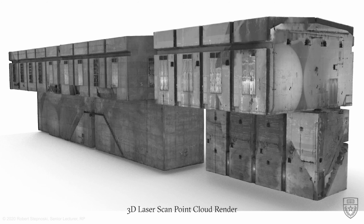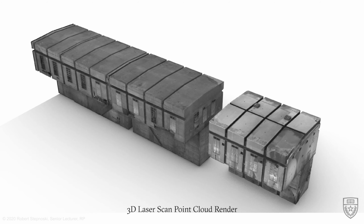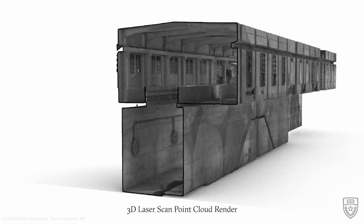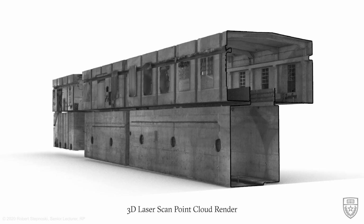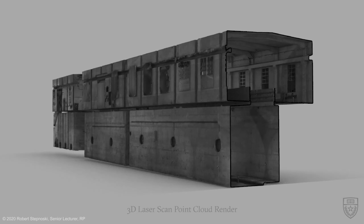Exploring the 3D laser scan point cloud, we can clearly see the large subterranean lower chambers where the water was fed into the main Seaholm power plant building. The large circles on the lower chamber walls provide clues as to what may have been. The discovery here is the smaller structure C is not as deep as the other two main chambers. This is a rendered view of the scans, offering great detail and accuracy in the concrete's texture.